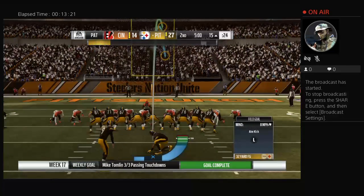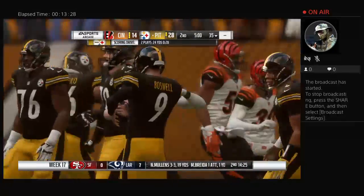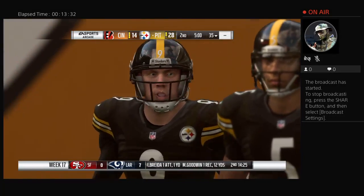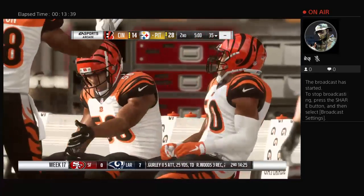Boswell for the extra point. Boswell good with the extra point, and the lead now up to 14. They had the short field, and they made quick work of it. Just 2 plays to get into the end zone.